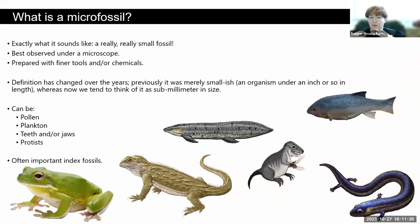So again, why me? How is that important for me to work with microfossils? I started my work with those crinoids, and then I also work with microfossils here at Petrified Forest. So I get asked a lot, what even is a microfossil? I mean, it's exactly what it sounds like, teeny tiny fossils. Generally it's thought of as something best observed under a microscope. Almost always there's some sort of chemical preparation that goes with it. But we also use really fine tools, things like pin vices. And if you have really stubborn matrix, something like an air abrader or an air scribe.